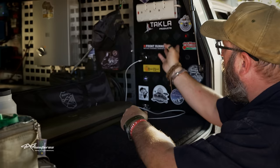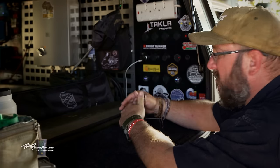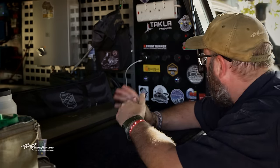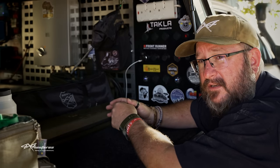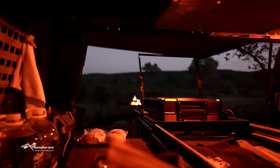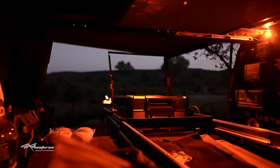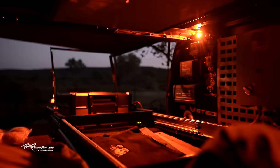I also have a whole bunch of little ports here, cigarette lighter ports. I have USB quick charge 3 USB ports. The only port I'm missing is the USB-C port, but I have little adapters that go into the cigarette lighters and that seems to work just fine for me. I also have little light switches here to allow me to run my steady rock crawler lights that I have fitted into the canopy itself.